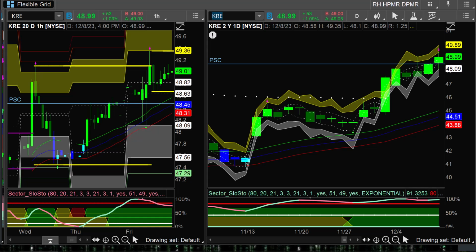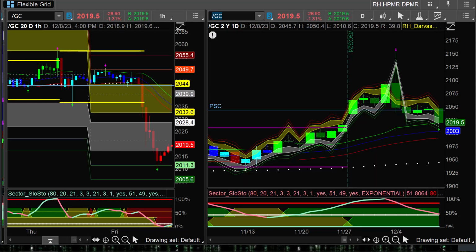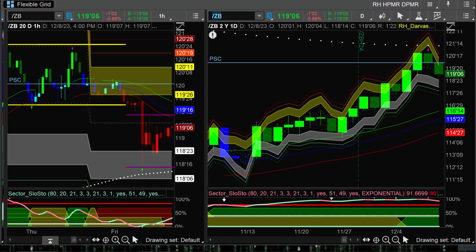All right, what about gold versus bonds in a game of Trade This, Not That? I would prefer to be long gold. In fact, as of today, I am long GLD calls. Gold versus bonds, which one? Gold. It's above the 200. The trend is more established.